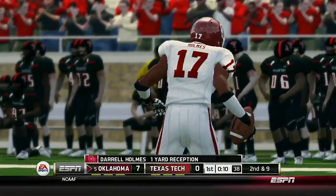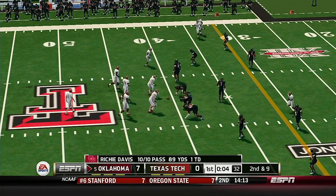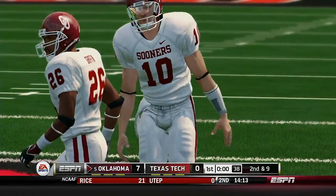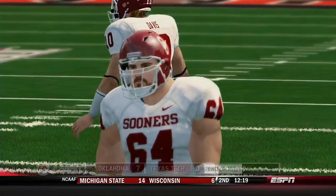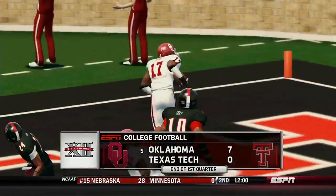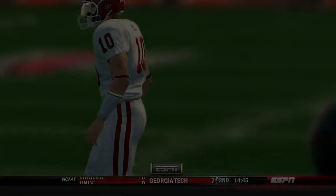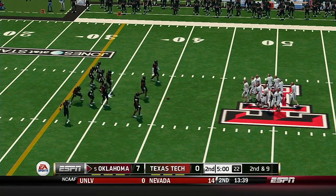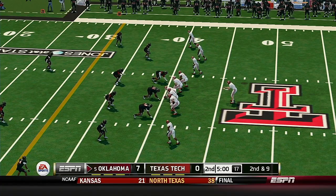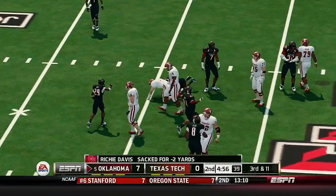Completes it, and he's hit hard immediately. Sooners with a touchdown lead. And we welcome you back to the action here, just about set to start the second quarter. They'll line up with five wide receivers. Now he's scrambling, and he's sacked.